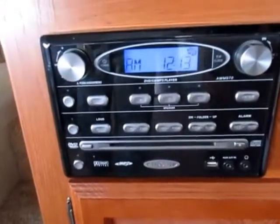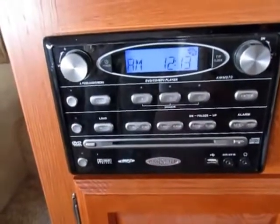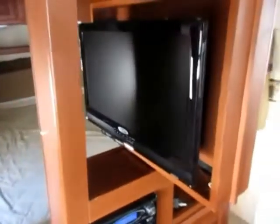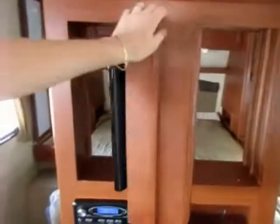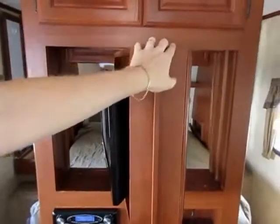This is an all-in-one AM/FM CD and DVD player, so you don't have to lug along annoying extra electronics. Has auxiliary inputs for iPods and stuff. See, the factory TV is still present and accounted for, so you will not need to spend money on extra electronics.